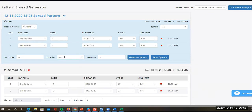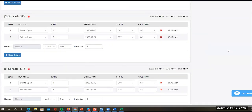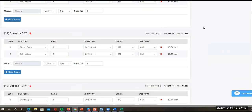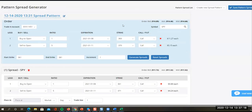Let's take a look at overall risk on these things. Let's say you get into one of these trades. Which one was it? This one. Yeah, 18111. Let's say you get into one of these. You're growing your account. You're willing to take a little more risk. Maybe the market has just shot up, and you're wanting to take advantage of that in a different kind of way. Now you can put on this 360, 370 for 1500, right?